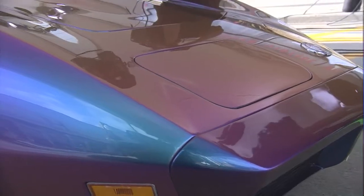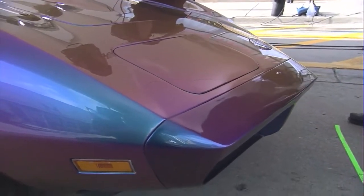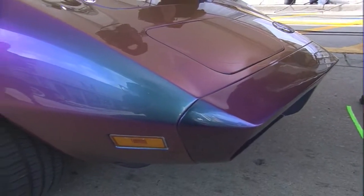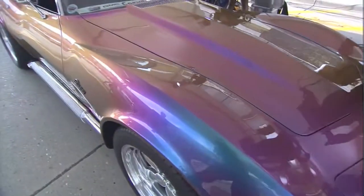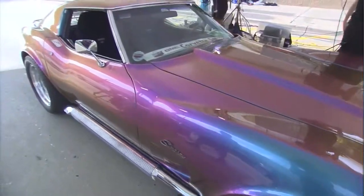It's not highly collectible because it's a small block, but it is the L82. It had a 4-speed. I put a 5-speed in. All right. But to me, it's like I'm improving the car. I'm making it what I want it to be. It's beautiful, man, and I really, really dig the paint job. Thank you. Man, thanks for coming out, man. Well, enjoy the cruise. Thank you.